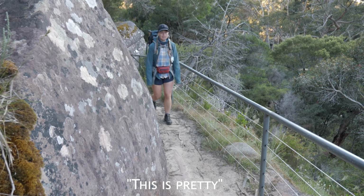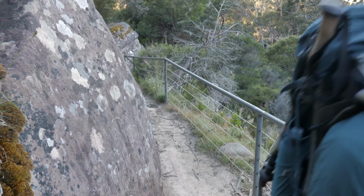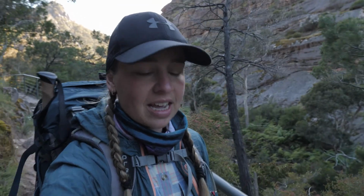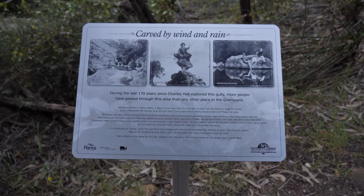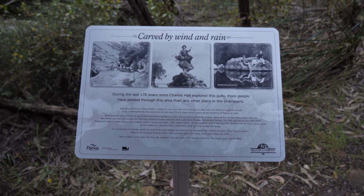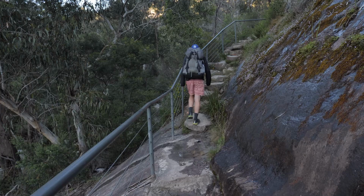This is pretty, isn't it? Yes. So the rocks around the Grampians are very unique. There's lots of flat rocks, supposedly carved by the wind and rain over time, but I'm really enjoying the very sleeting rocks.